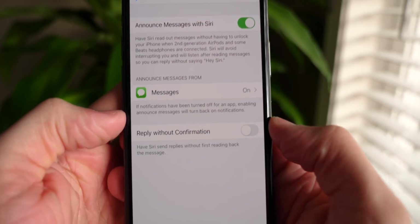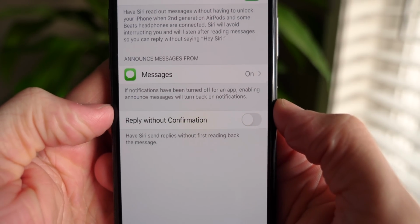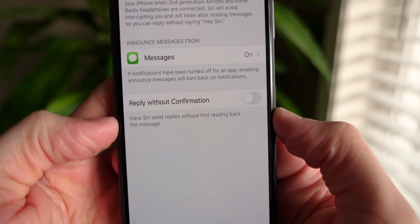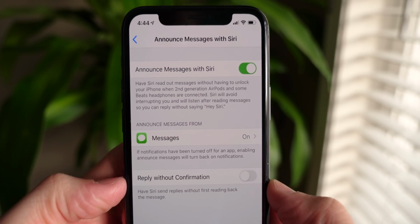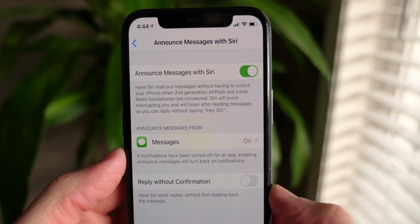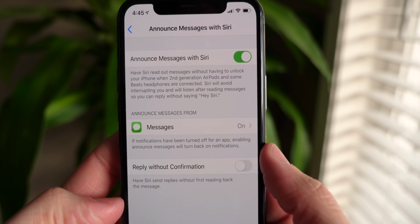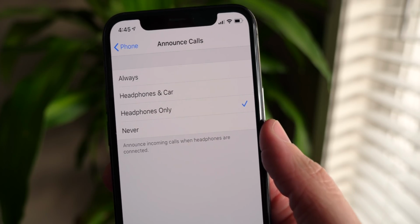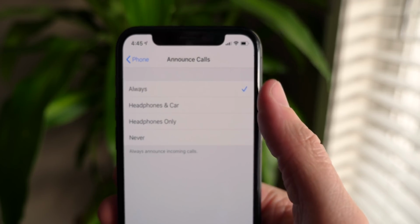And if you turn this setting on down here below, reply without confirmation, Siri will send back whatever they think you said directly to the person. So that could be a little bit risky, but if you're confident and you just want that seamless integration, you can go for that option. But now you don't even have to pull out your phone or your watch just to keep talking to someone. And this also works for phone calls as well, although obviously you can't automatically reply. Just head over to the Settings app again, Phone, and then Announce Calls, and this can work with all headphones actually, not just AirPods or some Beats headphones.